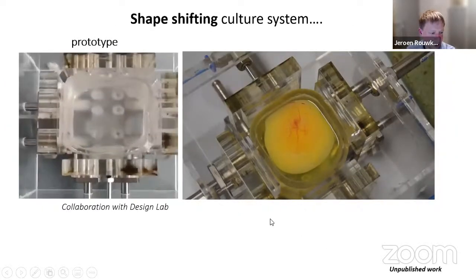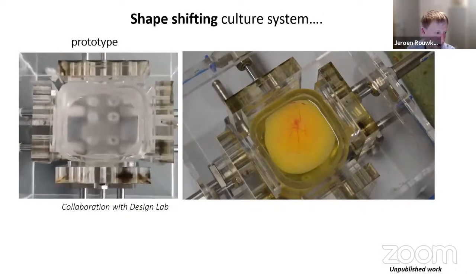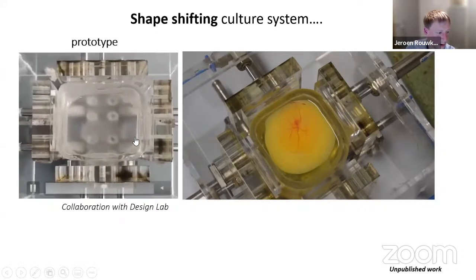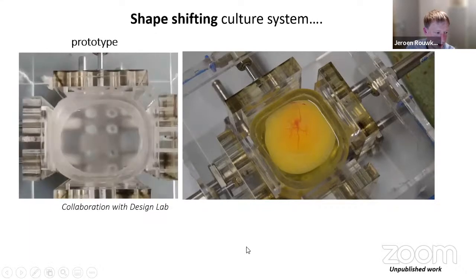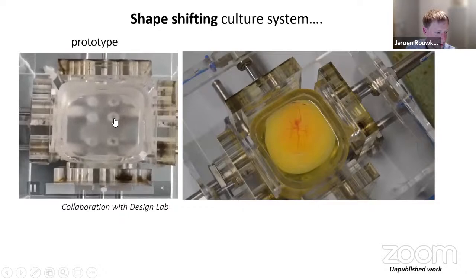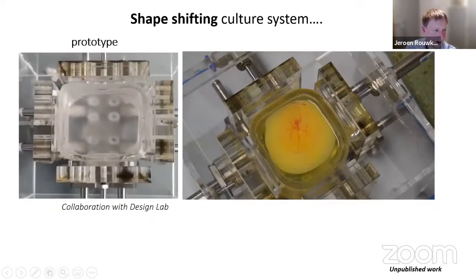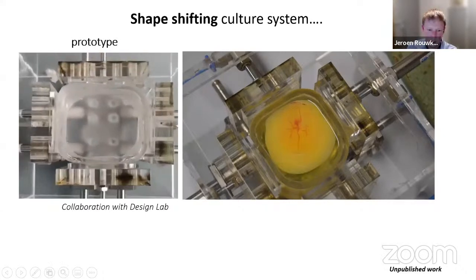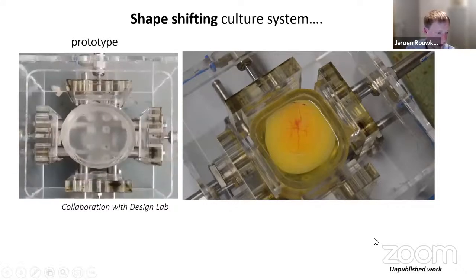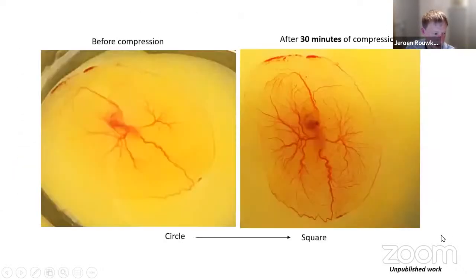One of the things we're also looking into is whether this is a dynamic process or a predetermined process. For that, we are using a system where we can actually change the shape of the container over time using these motors. So you can start, for instance, with a circular container, and then compress it into a square, and then look at what is happening to the vascular organization.